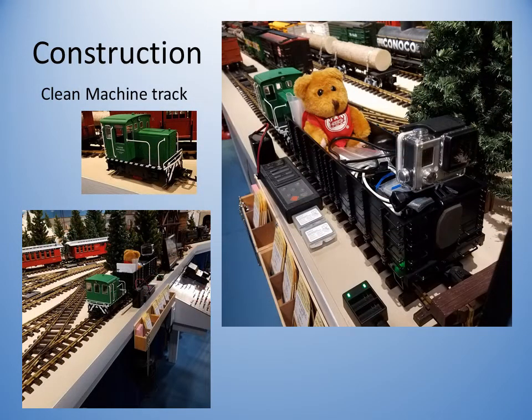A clean machine arrived over the holidays. So, a new spur for the clean machine and GoPro media car was installed in the main yard at Hawkbill. This equipment is not on any normal operating schedule. But, the spur was added to minimize the need for hand-of-God switching moves.